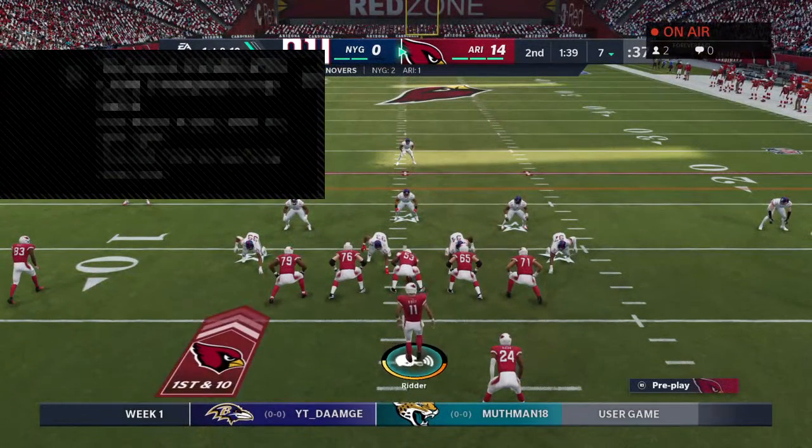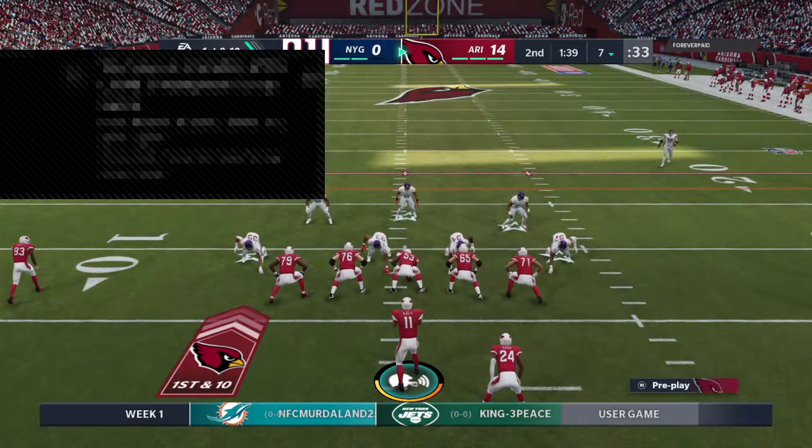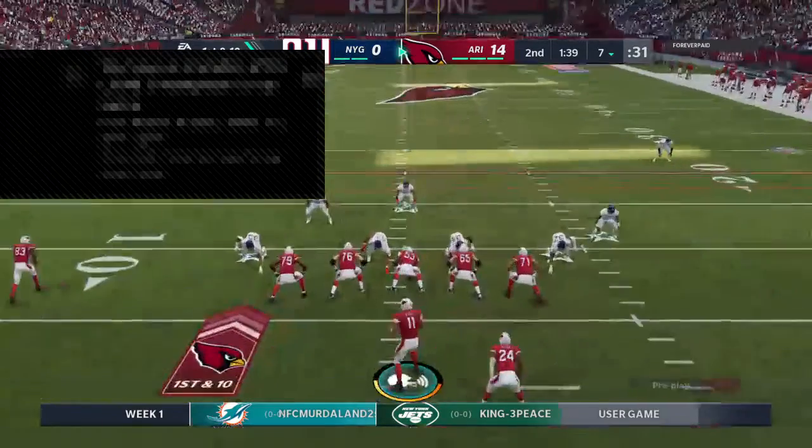Arizona's offense at the line, ready to get their drive started. It's been a good first half so far. They're up 14-0. Points here, that could really put them in command before intermission.